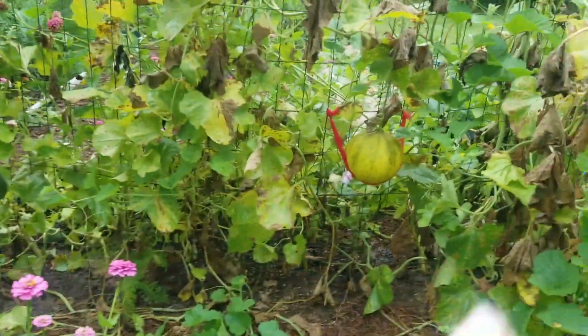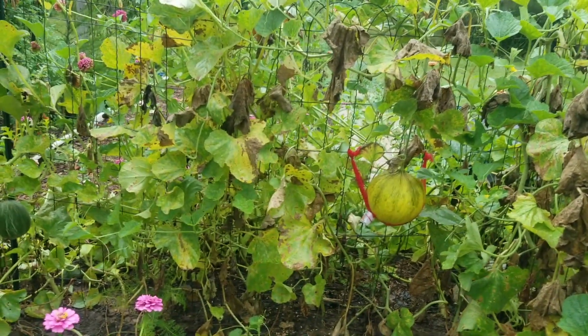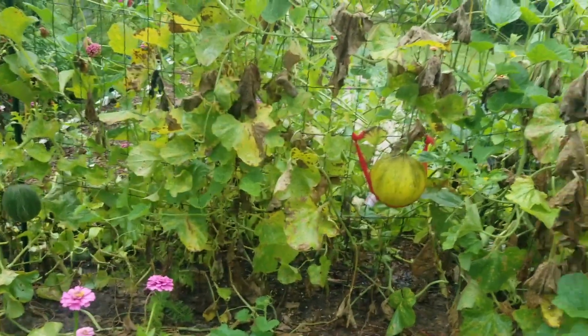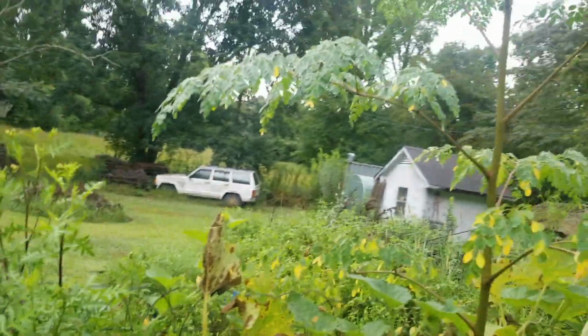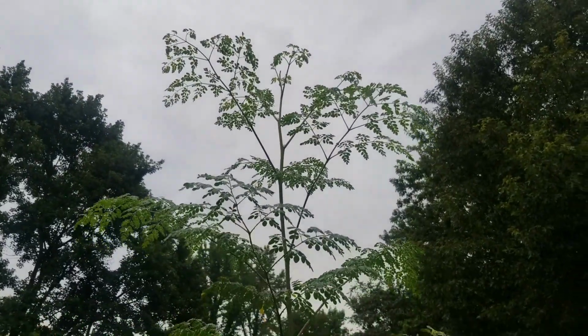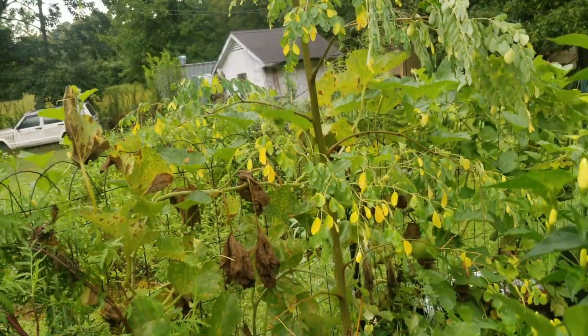I tried putting a little strap around that one over there. I don't think it's going to hold for too much longer. Those things get huge. That's the cassava melons. I always forget what they were called. And my tansy I put in here is doing good. I don't know if you can see my moringa. It's doing good, but I have not harvested any of it. I need to do something with it.